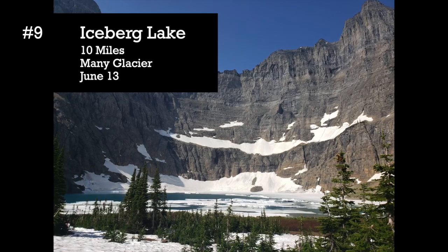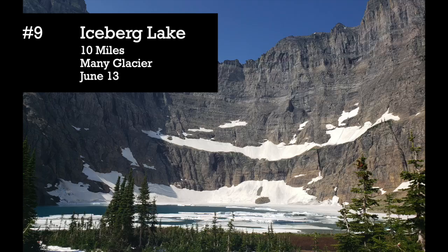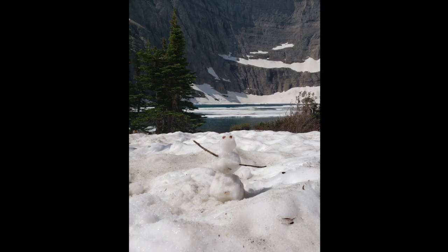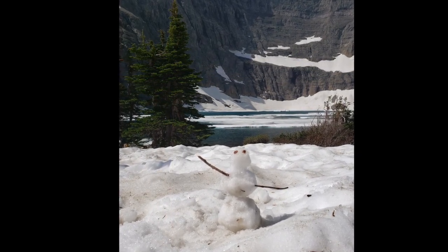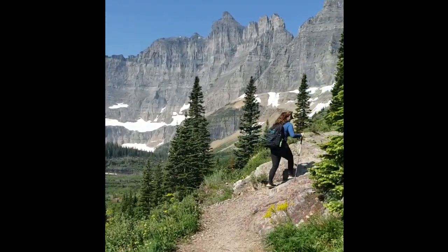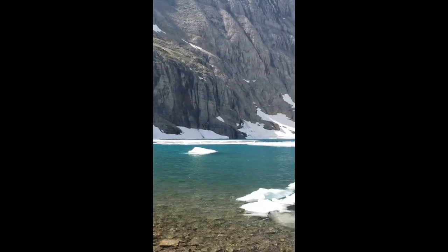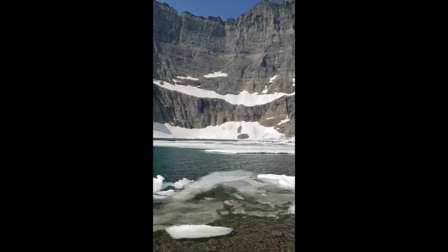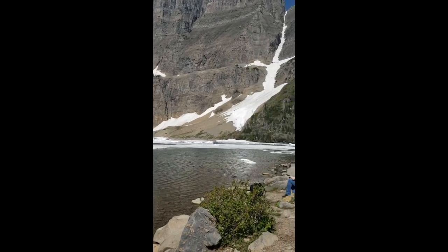Number 9, Iceberg Lake. This is a 10-mile round trip located in Many Glacier and completed on June 13th. This is a great one to do early season while there's still a lot of snow and ice in and around the lake. This is a really nice trail, not too challenging, and the lake is a beautiful destination. Before I had hiked a lot more, this was one that I would say was my favorite to customers when they asked. And it's still a very rewarding, approachable hike.